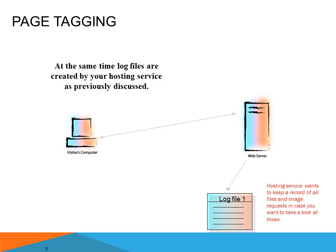Those will be recorded in what's called a log file. The web server will record those in a log file, so it knows everything that was requested by every visitor. So as you can imagine, those log files can get pretty large. And in some cases for data analysis, you might want to have access to those log files to do deeper analysis.